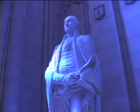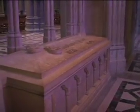Construction began in 1907 and was completed 83 years to the day later in 1990. There was once a movement that this would be America's Westminster Abbey. The only president of the United States buried in the District of Columbia is Woodrow Wilson, and he's buried right here at the National Cathedral on the south side of the nave.